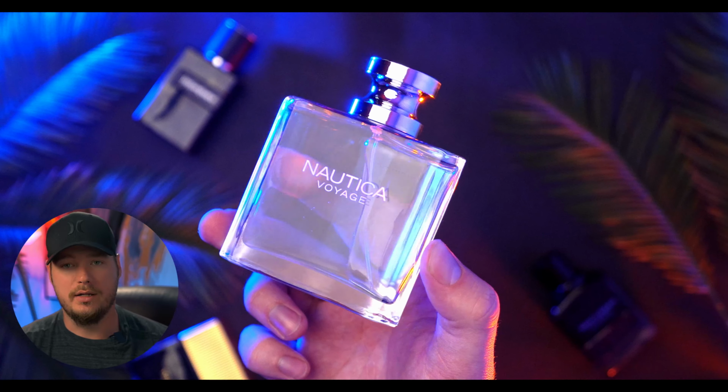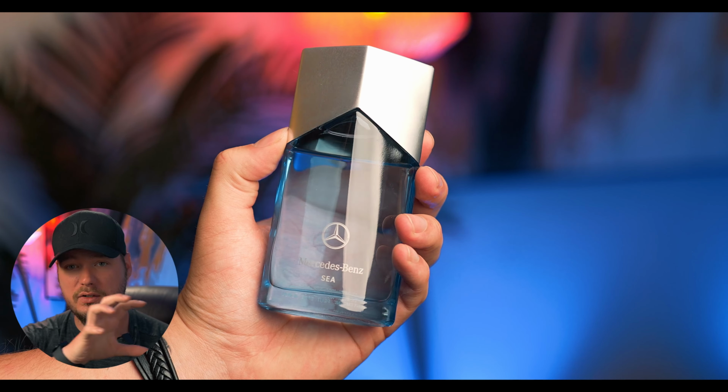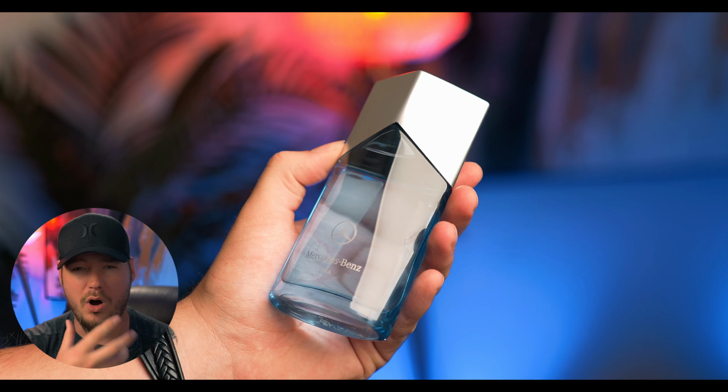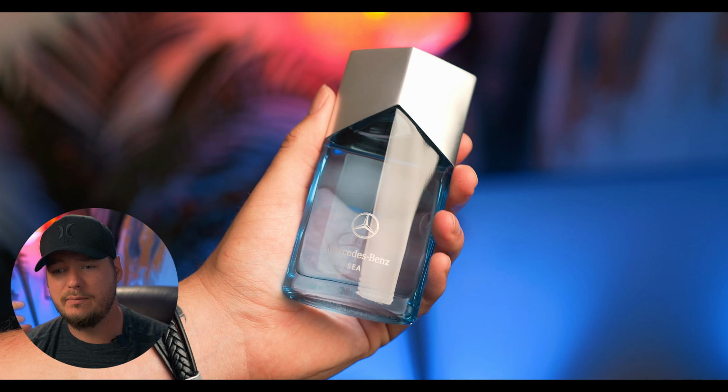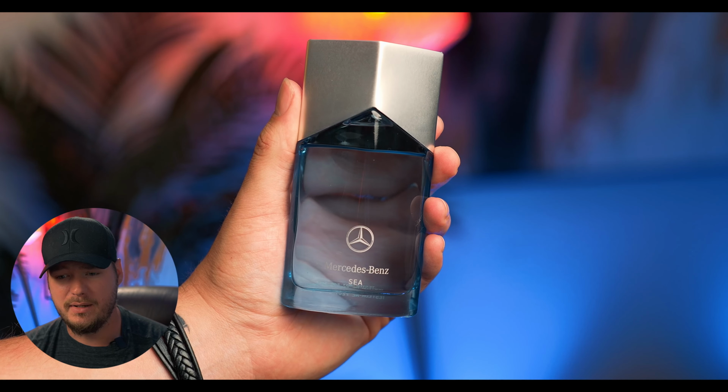This one would fall in the same kind of realm as, say, Nautica Voyage. There is definitely a kind of Invictus style sweetness at the top. It definitely has that kind of Hawas, the Invictus kind of style at the opening, and it kind of dries down kind of woody, kind of fresh, but it still retains a nice ozonic quality in here, making it very ozonic, very marine. I would say that this one is a touch synthetic just from those sea molecules or those ozonic watery molecules in here, but it definitely does smell very high-end. It's a high-end synthetic smell, I suppose, you know, if that makes any sense whatsoever.